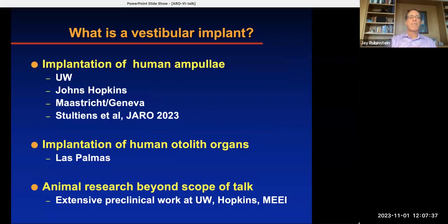There are three groups internationally that have done work with human implantation of the semicircular canal ampullae. That would be our group, Charlie Della Santina's group at Johns Hopkins, and a collaboration between the University of Maastricht and the University of Geneva. And in a very timely way, a couple of months ago, there was a review of all three groups' work published, and that's the citation there. I think it was from July of 2023. I could be wrong about the month, but it's a very nice summary of the work of all three groups that have done human implants with a semicircular canal-based device.